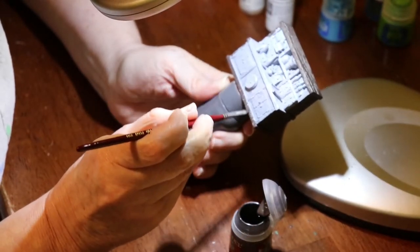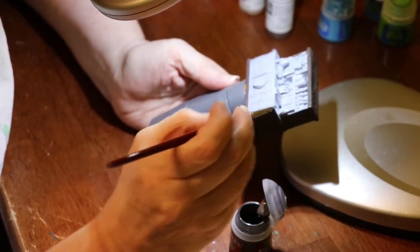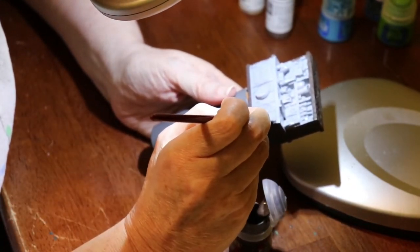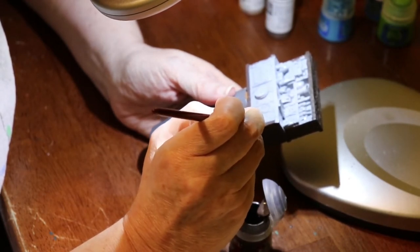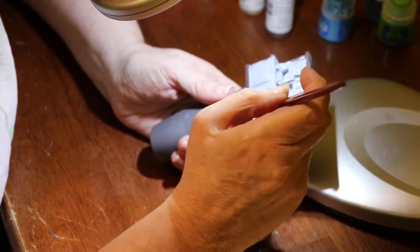You want to put the paint on thick enough to cover, but not too thick, or you'll lose details, like the wonderful wood grain that they've put in on the carving that they cast this mini from.